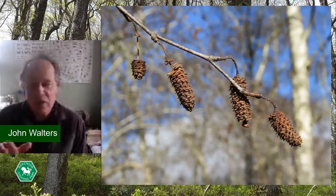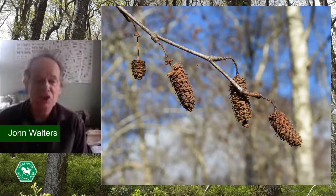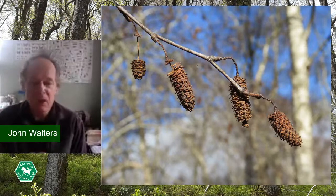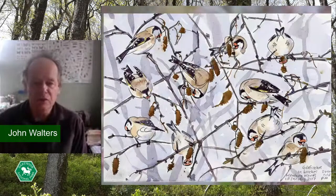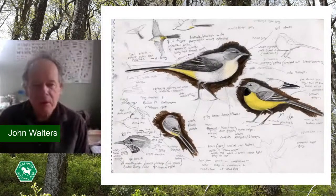Often in the woods, it's worth finding where the food is. So a lot of the birds like birch seeds. If you can find some birch trees, bullfinches will feast on these, and goldfinches as well. So you might find a particular place where there's a natural food source, which will attract the birds. Just talk a little bit about drawing birds now.